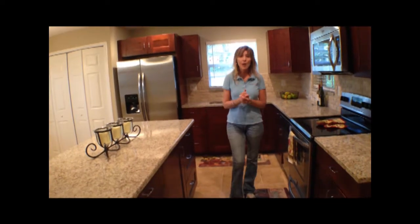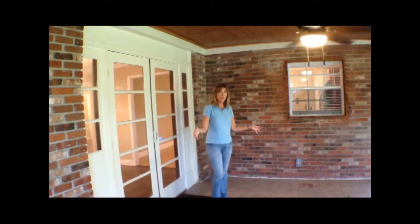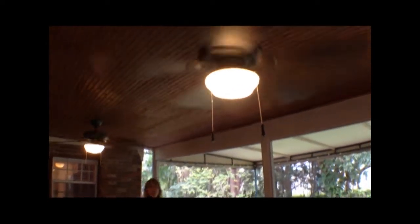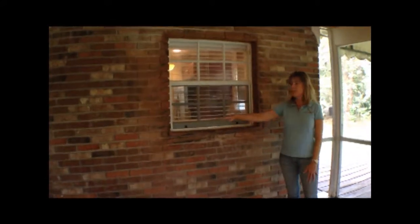So now we're going to take you out back. Now we come out off the dining room French doors onto our covered patio. We put all new screens in the patio. We put in 2 new ceiling fans for the exterior. I love this ceiling here, so we didn't touch it. And you'll see here, the granite piece is coming in, so there'll actually be a ledge here.